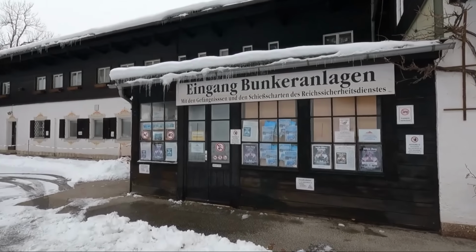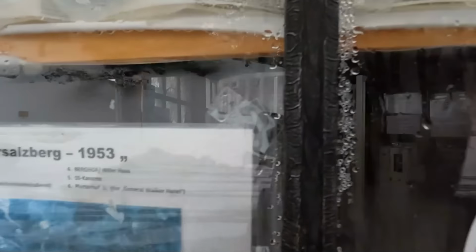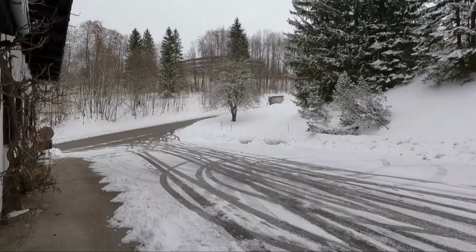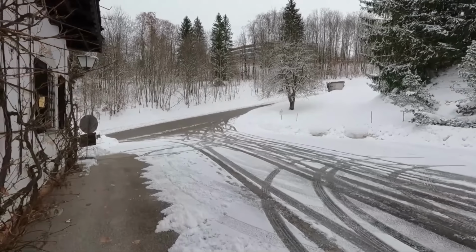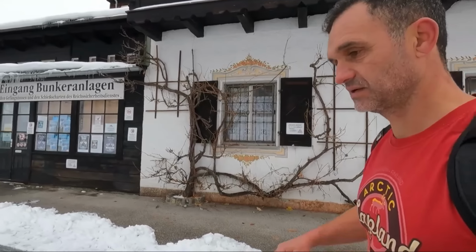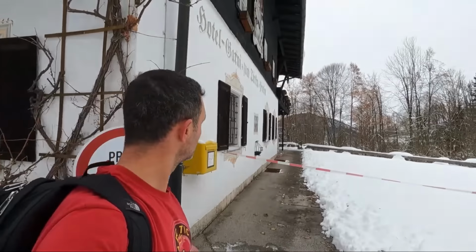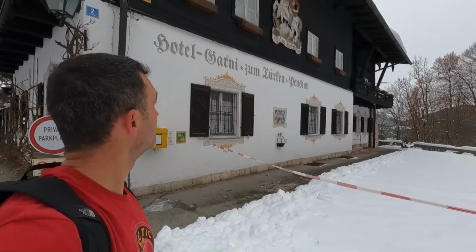I guess this, as it says at the top, is the entrance to the bunker. Oh wow, so you can see in there. Yeah, so shame. We made it, but it's not open. We can't cross. Can't cross there.